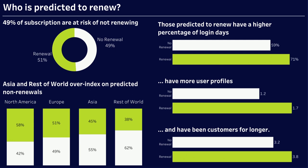We can also show them why certain people were scored to be predicted renewing or not renewing. On the left, we can see that those predicted to renew have a higher percentage of login days, have more user profiles, and have been customers for longer than those predicted to not renew their subscription. This could help people like our sales team at Webflix reach out to customers and have a starting point for their conversation. They can see that a user might not be using their subscription as much, so it could encourage that behavior. As a data scientist, you might get asked for this kind of information that's super actionable and we can do something about right now.